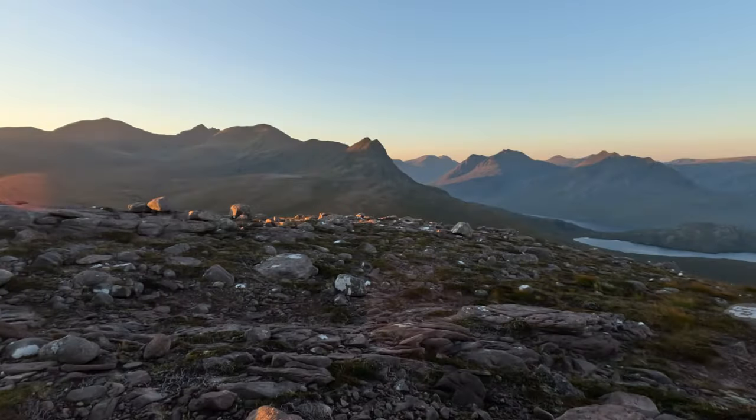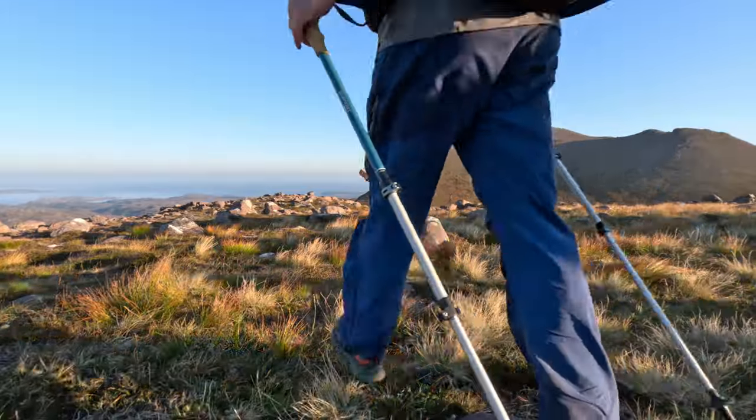Well, Fisherfield is looking absolutely stunning. They've got Beinn Dearg Mhor and Beinn Dearg Bheag. Me and Kev did them a few years ago, a wild camping trip. And then obviously we've got Teallach here as well that we did yesterday. So yeah, we're just slowly packing up, enjoying the fine morning, and we'll get going shortly.